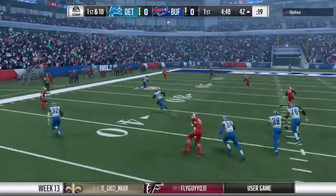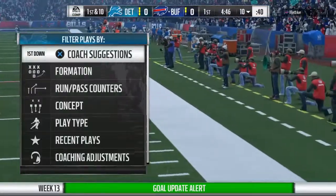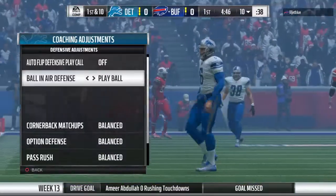And here now the punter, Martin, booming this one away. And this will depend on the spot as it sails out of bounds. And they'll say it sailed out at the 10-yard line.